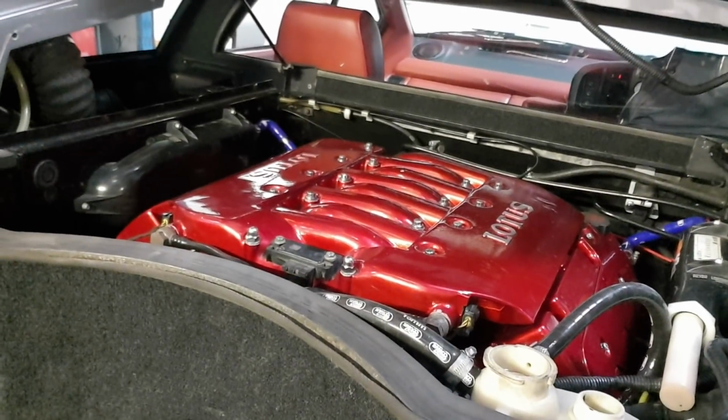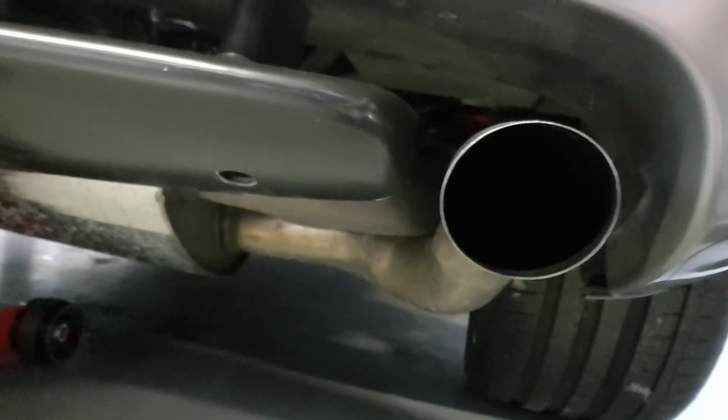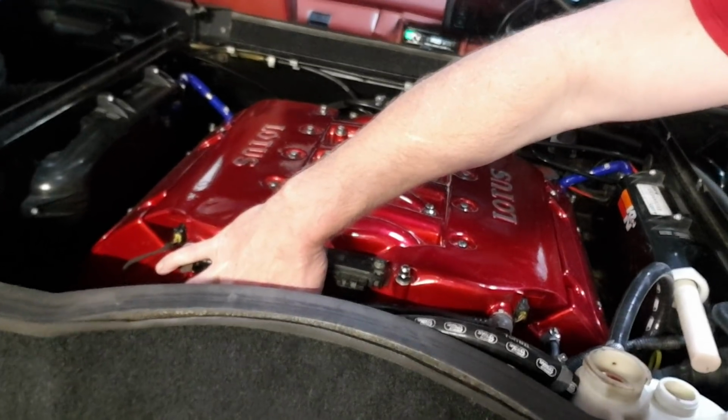So the engine's running really sweet now, compared to what it was the other day with the engine knocking and kind of bedding in where the oil was circulating around. It's now got a nice deep V8 sound to it. So it sounds good. So soon we will have this thing out. I'll stop shouting now.